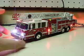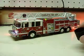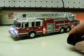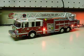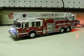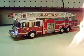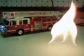We'll go over some of the lighting. If you guys ever want to add a little bit of a fire scene to your models, here you go. Take a little bit of alcohol, pour some out there. I use 91% isopropyl alcohol. Hit a little fire to it. Look at that, instant fire.